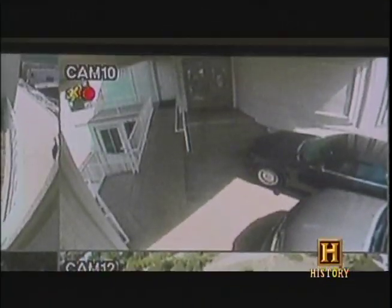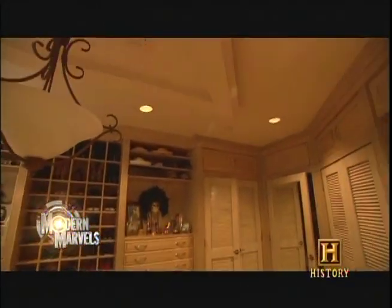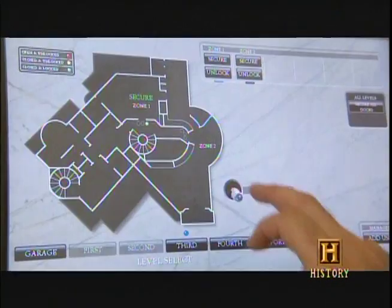When you least expect it, a human intruder's worst nightmare. Don't touch anything, and you won't be harmed. You'd better watch your step. Now, Traps on Modern Marvels.